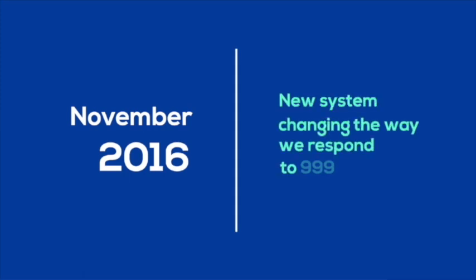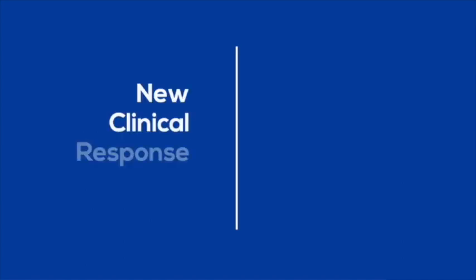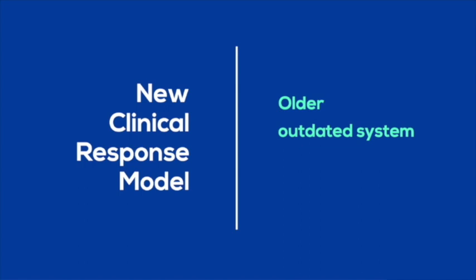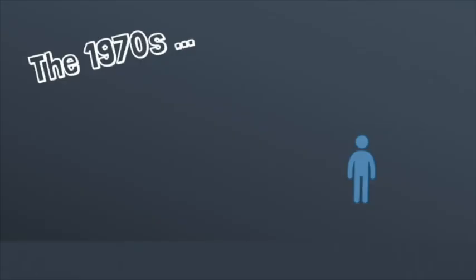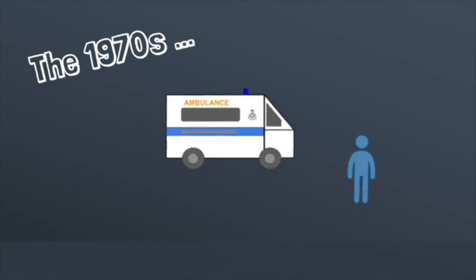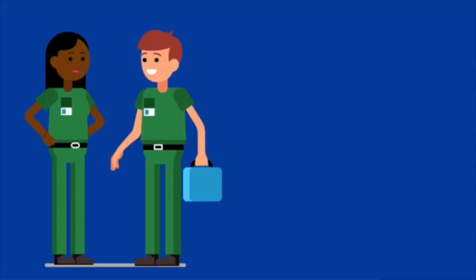In November 2016, we introduced a new system changing the way we respond to 999 calls. The new clinical response model replaced an older, outdated system that hadn't changed much since its introduction in 1974. In those days, ambulance drivers would pick the patient up and make them more comfortable before transporting them to the nearest hospital. Nowadays, we live in a very different world.